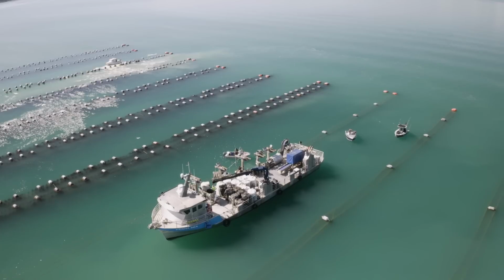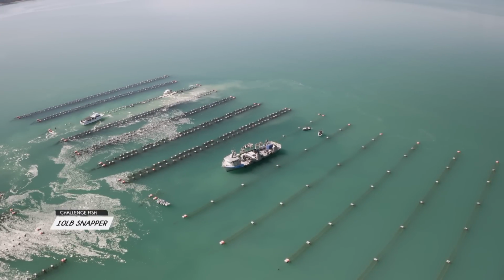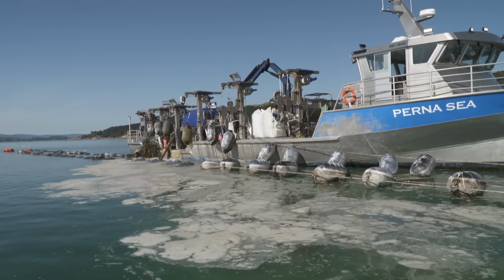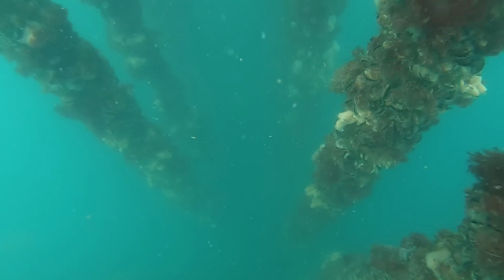So with our mammalian morning greeting out of the way, it was now on to the fishing, and this week's challenge is for each of us to land a 10-pound snapper and a trevally. En route to spot number one, we spotted a working mussel barge, so it wasn't a difficult decision to cruise on in for a look and try and tick off one of our challenge fish.